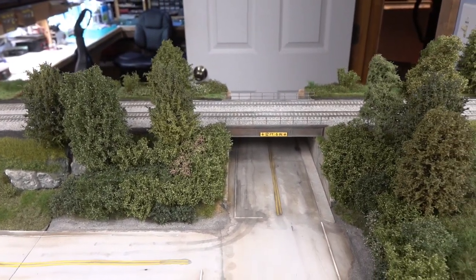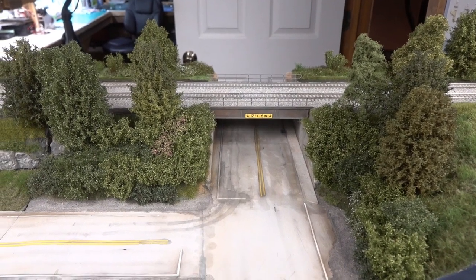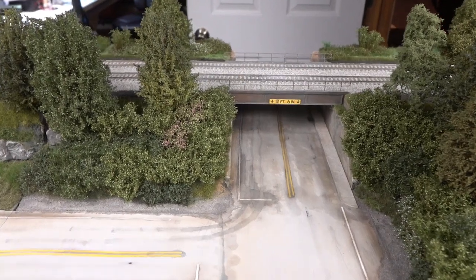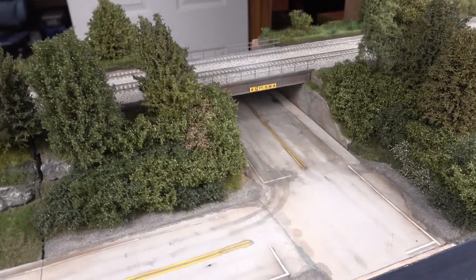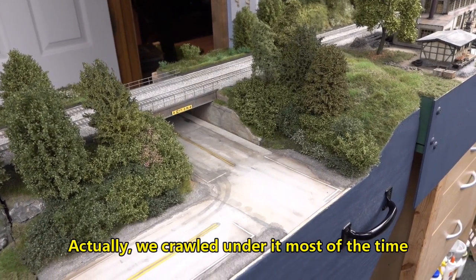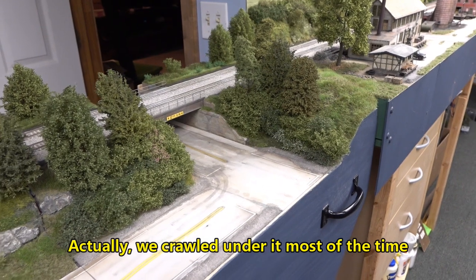Now, this, it's okay. I highly recommend you don't do something like this, but just based on the way that this layout room was set up, it's how I had to get in. It was originally a lift-out piece that Steve and I just lifted out, but as I'm getting older and crawling back and forth, this wasn't my thing.